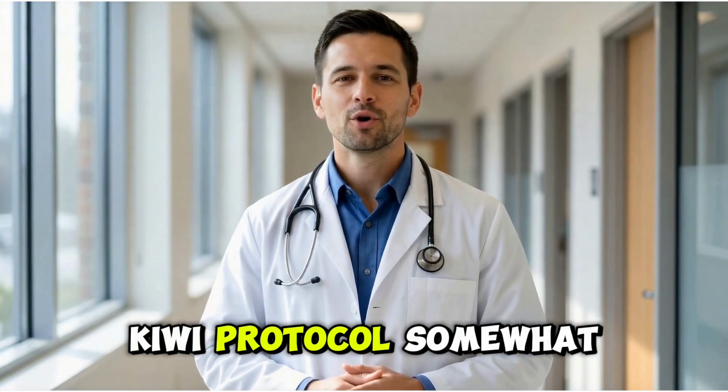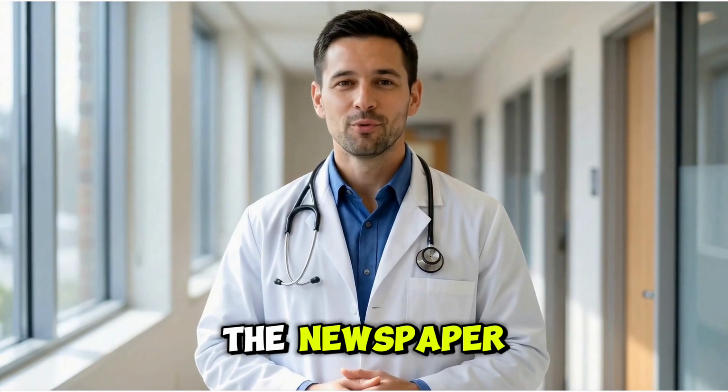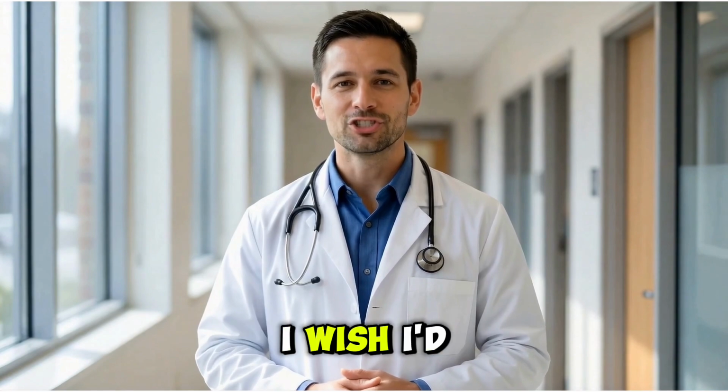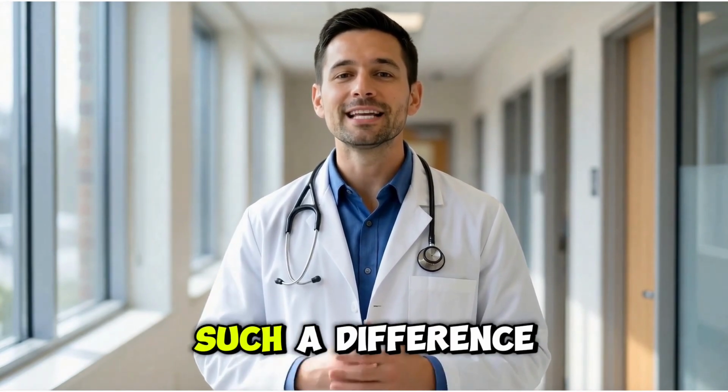He started the Kiwi protocol somewhat skeptically, but within a month, he noticed he could read the newspaper without his reading glasses for short periods. By 3 months, his eye strain headaches had virtually disappeared. I wish I'd known about this years ago, he said. It's such a simple thing, but it's made such a difference.